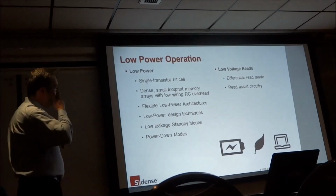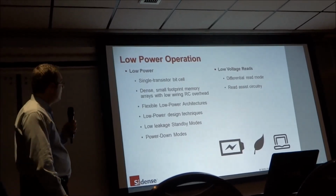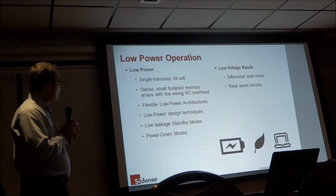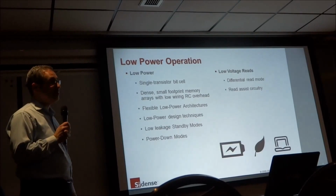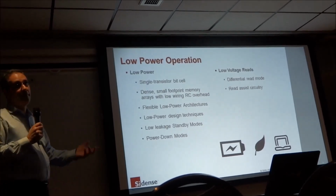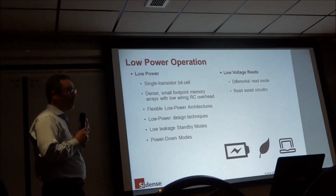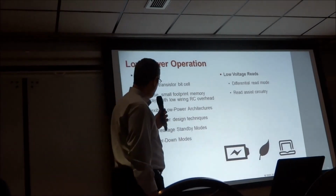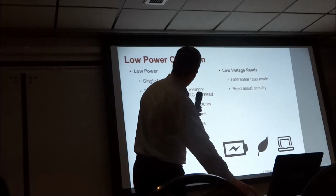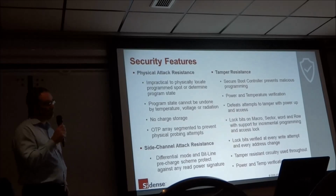Low power operation, obviously in the last, I'd say 5 years, this has become a big focus. We are going into ULP processes. We focus on low voltage reads, focusing on below 1 volt. It's a challenge, but we're doing a good job, and you'll see a lot of products with our OTP in low power operation. Now this is something that I would like to spend more time on.